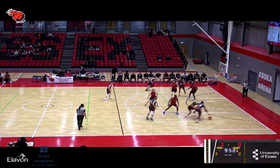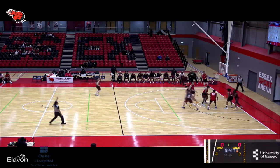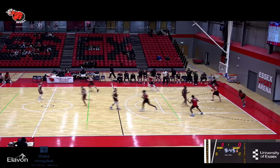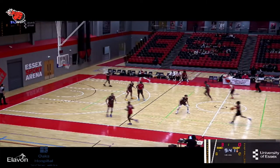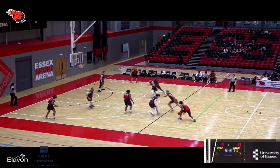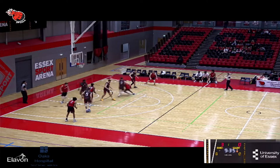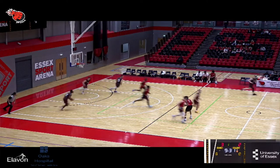Right now we have the Essex men's first basketball team against Southampton Solent. That's right on cue, Connor Nelson nails the three. Southampton are down 3-0. Driving to the basket, gets that one to go. It's 3-2 early.